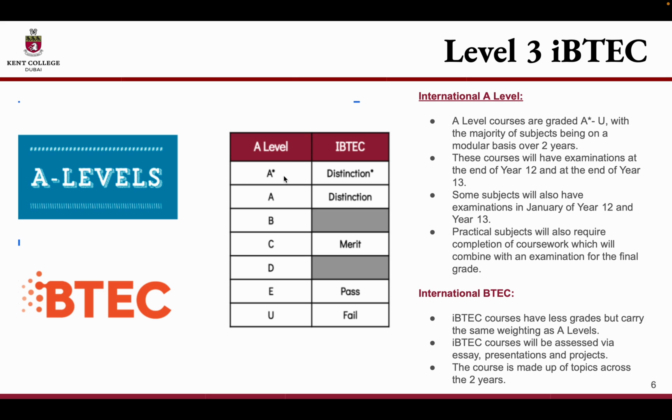Here you can see the grades that you can get in the A level goes from A star to a U, and the BTEC equivalent is on the right hand side. So an A star is the equivalent of a distinction star at the BTEC. Now the BTEC, if you're doing a single, is the equivalent of 1 A level, and if you are doing a double, it is the equivalent of 2 A levels.